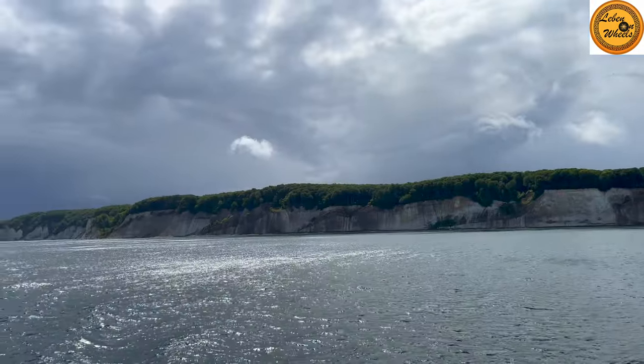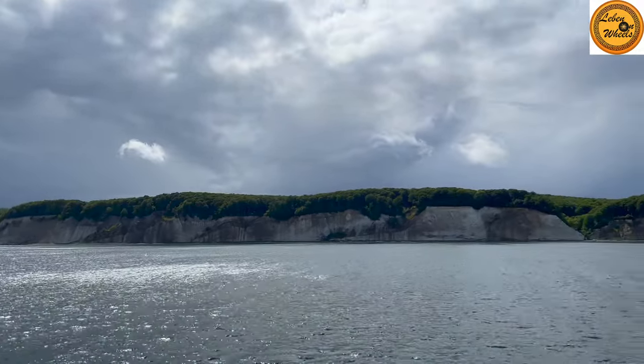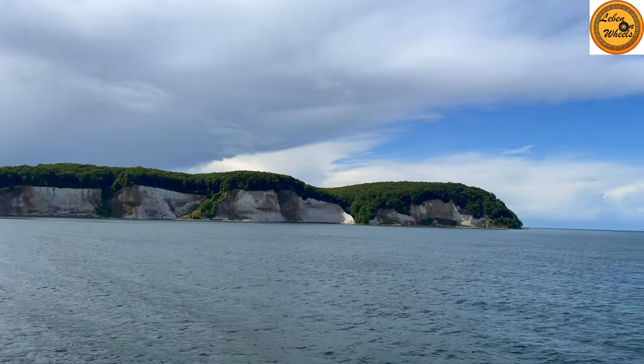These chalk cliffs face constant erosion. With every storm, parts of the cliffs fall, including rocks, fossils of sponges, oysters, and sea urchins.